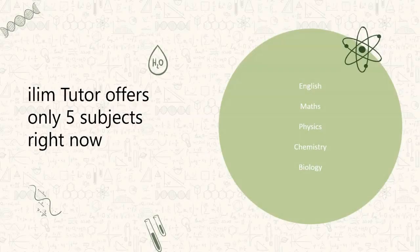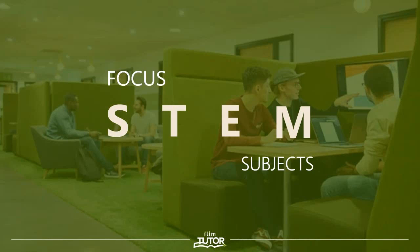At JAMB Tutor, we offer 5 subjects right now, which are English, mathematics, physics, chemistry, and biology. Hopefully we'll be adding some other subjects, especially science subjects like geography, further mathematics, and agricultural sciences. The focus of JAMB Tutor is STEM subjects. STEM stands for science, technology, engineering, and mathematics. We still offer English because it's a compulsory subject in the JAMB exams, but we mainly focus on science subjects.